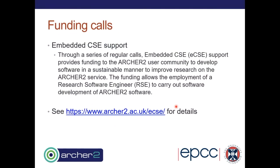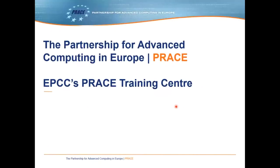If you're in the UK and you go away from this course and think, well, that's great, but I'd like to apply that to my own work, developing my own parallel code or improving its performance, we run something that's only relevant to UK people, called the ECSC, which gives funding to develop and optimize codes for Archer 2. That's all part of the Archer 2 service, and there's the URL there.